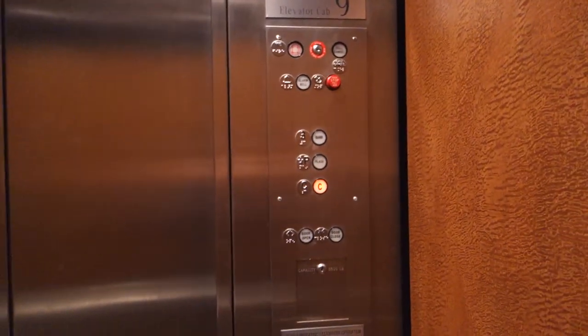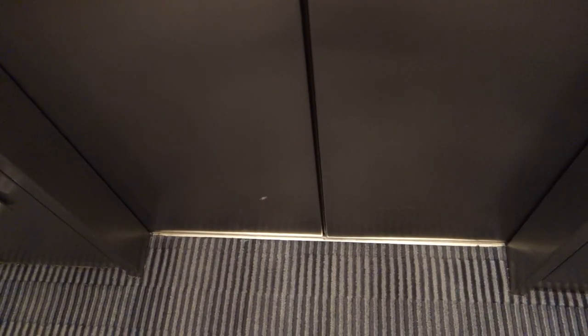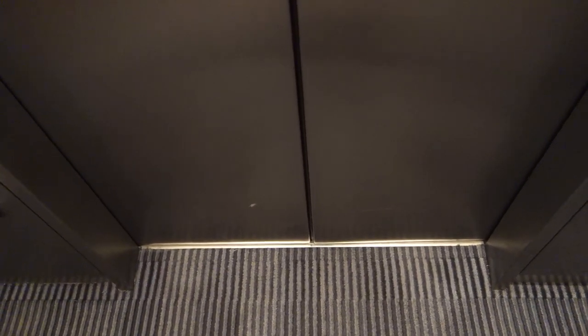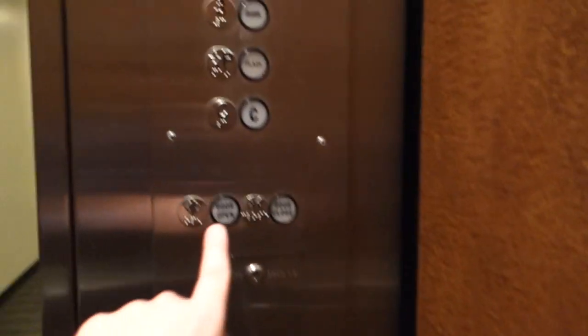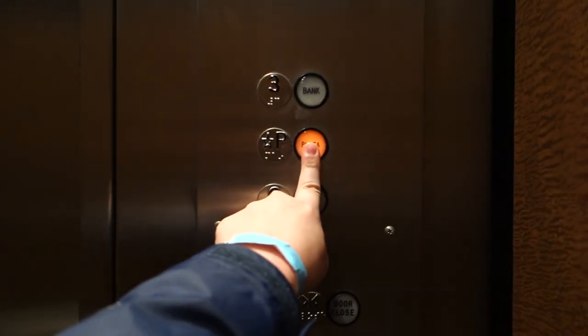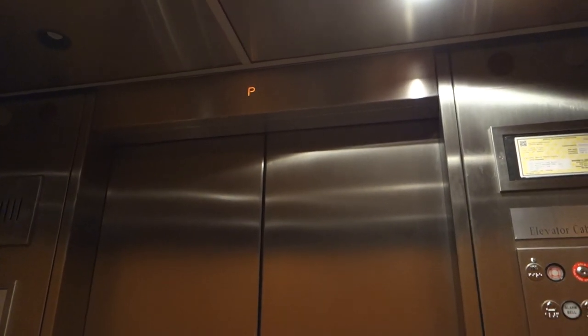This is the parking elevator here at the former Wells Fargo Center in downtown Tacoma. I love those epic sounding dinner bells. Let's go to bank. Bank's locked. Plaza. Here we are up on the Plaza level.